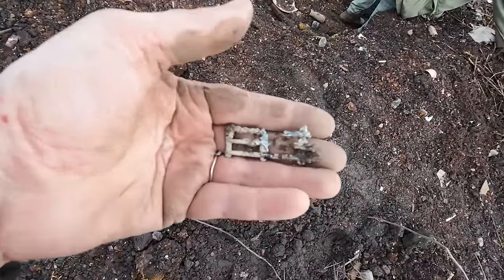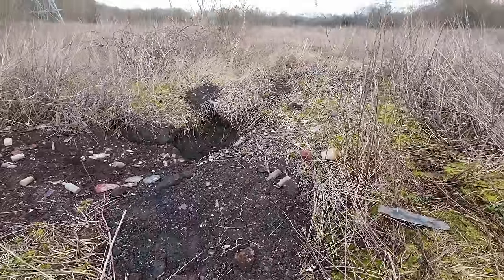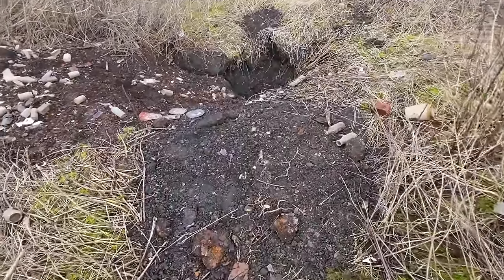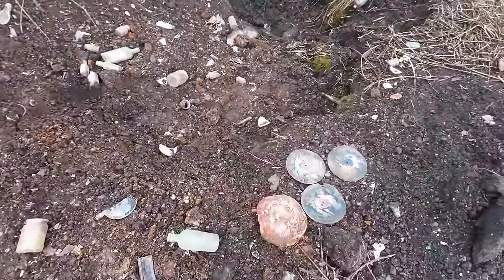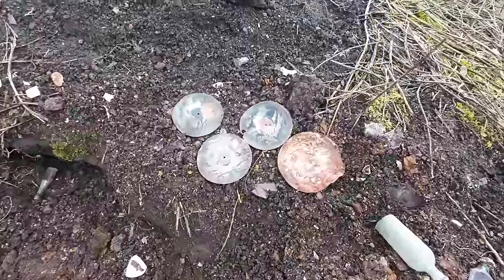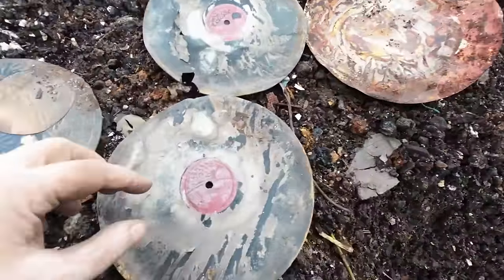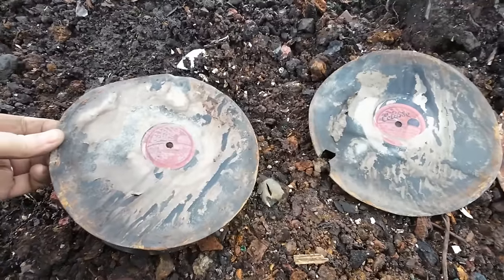Right, and I'll have a look at these in a second. Let's just get these in my pocket. Broken pipe bone. Oh, right, okay, right. I'm just having a look at this here. Oh my goodness me, records. Oh my goodness me, I am extremely tempted for those. Oh gosh, Eclipse. Oh my goodness, look at those.